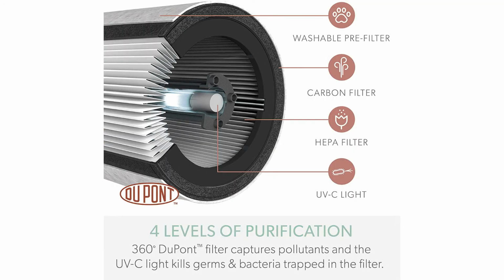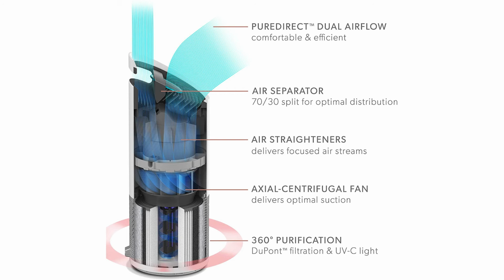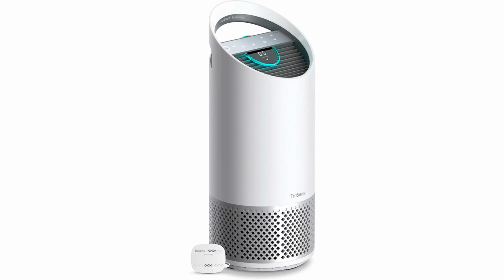This 360 degrees DuPont filtration system captures pollutants such as allergens, VOC gases, and microscopic particles. It has 4 levels of purification. Ultraviolet light destroys germs and viruses that can build up on the filter, reducing the recirculations of germs.